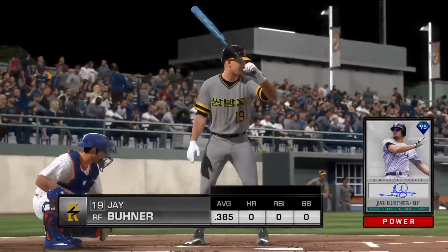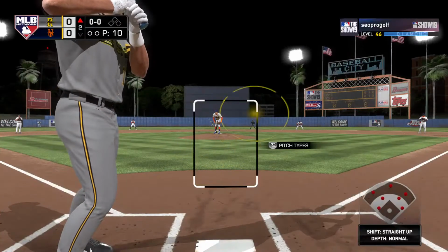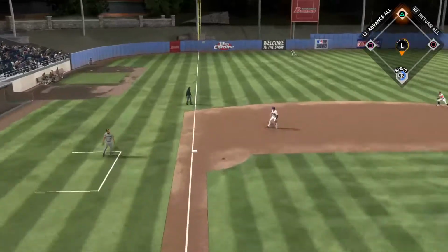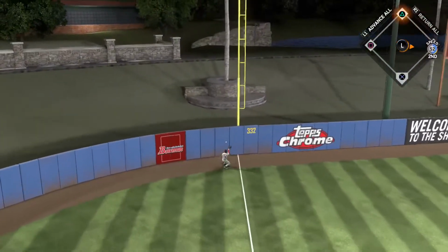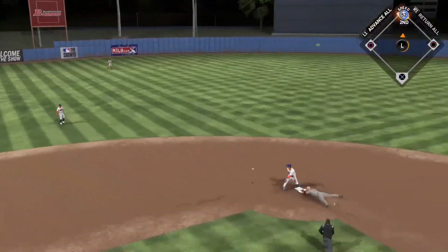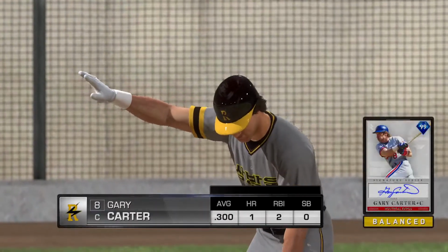Digging in, Jay Buhner, as it'll be 5, 6, and 7 due up to kick off the second inning. Jay Buhner. First pitch coming. Here it is. Out in front of a fastball as this is ripped down the left field line. That's going to be a fair ball. And this will find the wall deep in the corner. And he is safe at second base as he legs out a double.